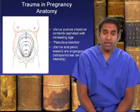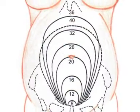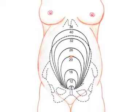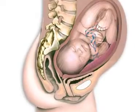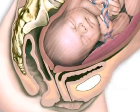The female anatomy in pregnancy is a little unique. Notice the importance of the gestational age and where the uterus lies. In doing so, the uterus pushes intestinal contents cephalad with increasing gestational age. This becomes in some ways pseudoprotective, especially to abdominal viscera. Uterine and pelvic vessels are engorged, and the retroperitoneum, specifically the vessels coming off the hypogastrics, are large and can bleed intensely. The compression of the inferior vena cava is important.